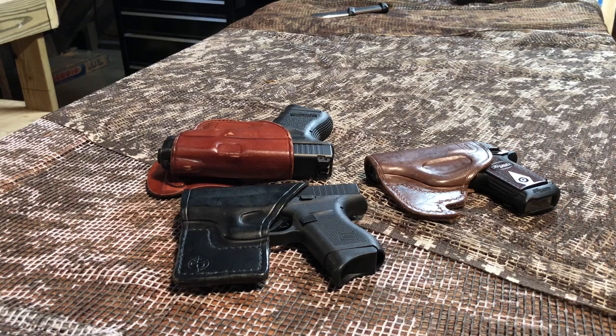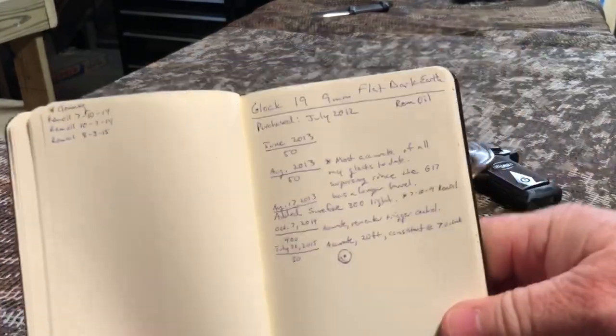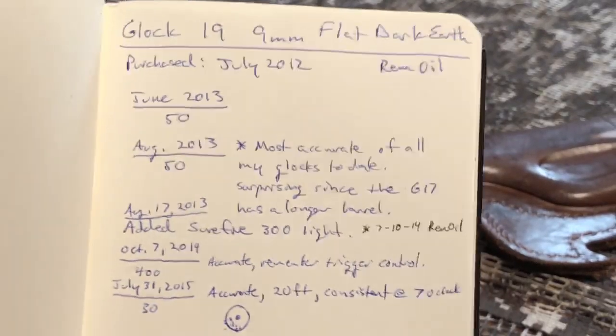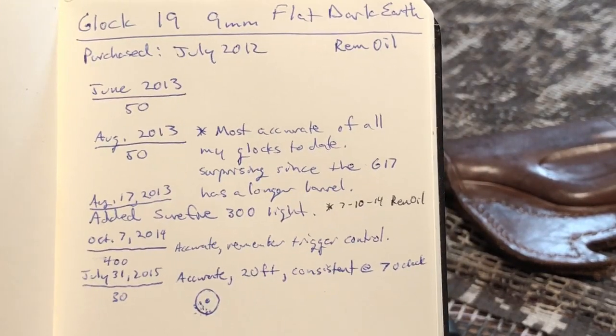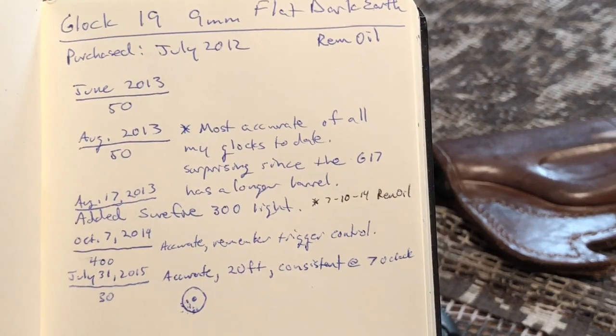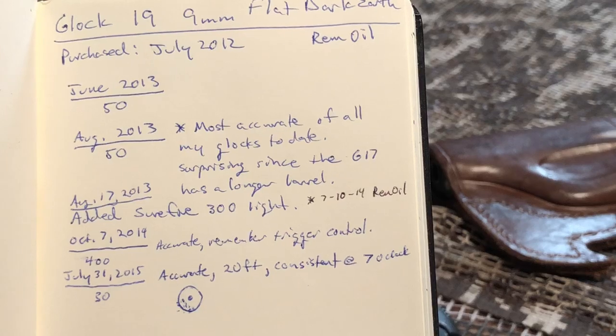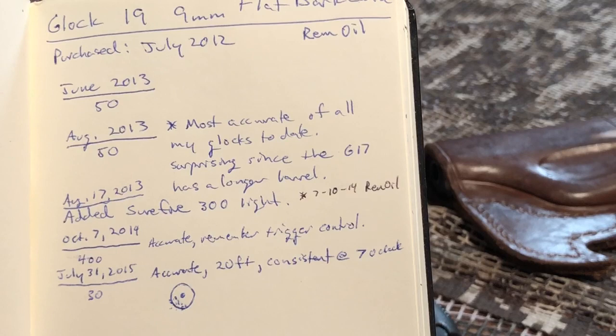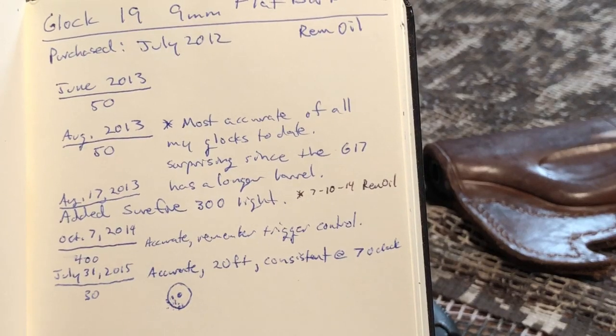All my guns are in here, by the way. I go through, for instance, and I keep track of how often I clean it. Every time I clean it, I inspect it. Here, for instance, is one of my Glock 19s. See if I can get this in a little better. So you can see for this particular one, shot 50 rounds. Made a note about it being the most accurate Glock to date that I had. Added a Surefire 300 light in 2013. On and on and on.